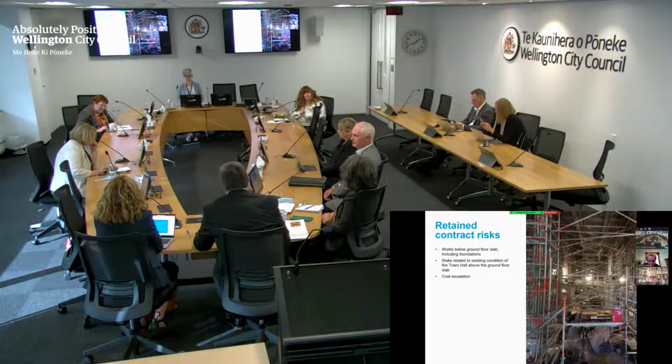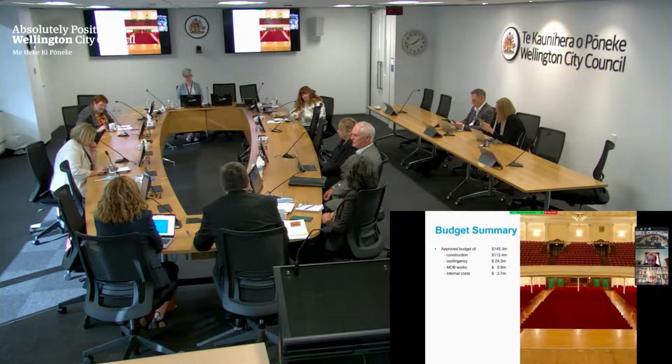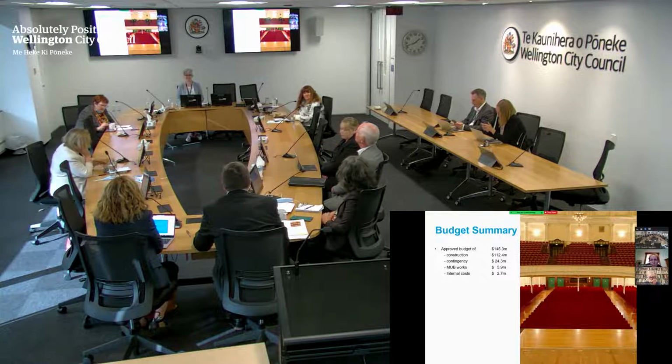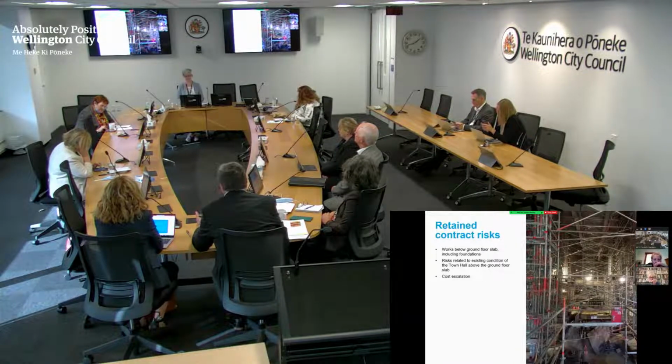In terms of the retained contracts, the retained risks, before we get into that, it's useful to reflect on what Siobhan mentioned, the photos. So this is the town hall in its glory, and reflecting on it, we didn't go into this project because the town hall internally was a bad building or anything. It was because it had structural issues. And then when you look at the photo here, this is the same photo basically, saying that's what's happened.